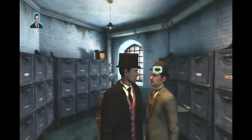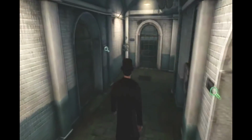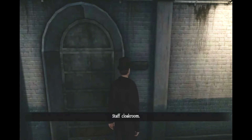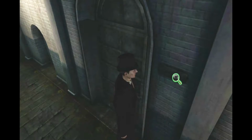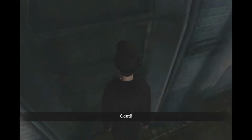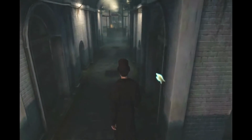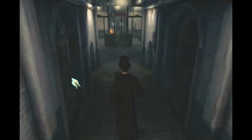Sorry for that weird close-up of Sherlock Holmes. I was just looking around. And let me see, is this the cloakroom? Staff cloakroom. Let me see if I can... I don't think I can. Closed. It is locked. Okay, and she's missing the key. So, what the heck are you doing? There we go. Run forward.